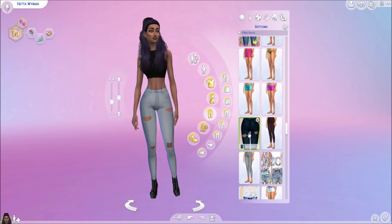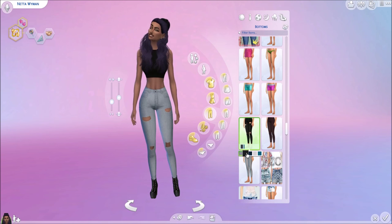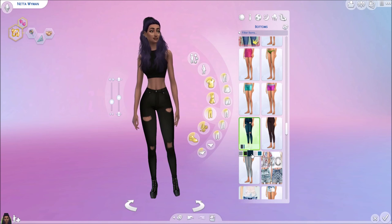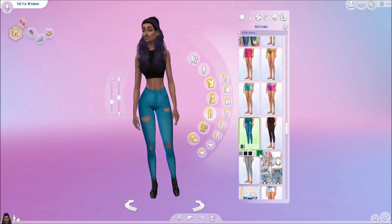The next bottoms we have are these ripped jeans, and these are so cute. These are by the same creator as the cut it up ones, and they come in this grayish color, a blackish brown, the blue, the white, and lighter blue.